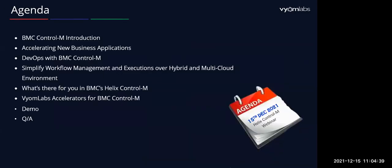So here's a brief agenda for everyone. I will go through a brief overview of Helix Control-M and the value it's providing, and also our partnership with Vyomlabs. And then I will hand over to Ashish to talk a little bit more about how you can accelerate new business applications with Helix, specific DevOps capabilities, hybrid and multi-cloud capabilities, and then also a deeper dive into Vyomlabs accelerators and how they're enabling you to realize time to value around Helix even quicker. And then we'll pass on to a demo and we'll hopefully have some time for Q&A at the end.